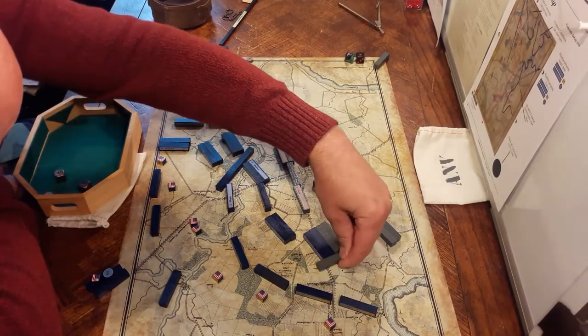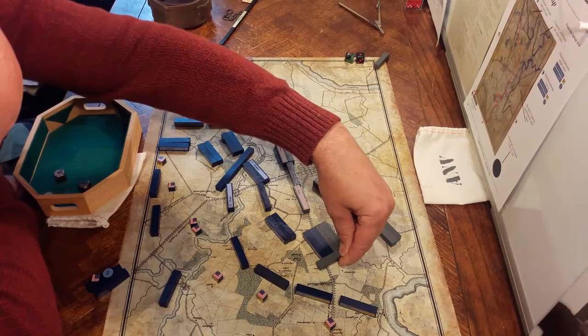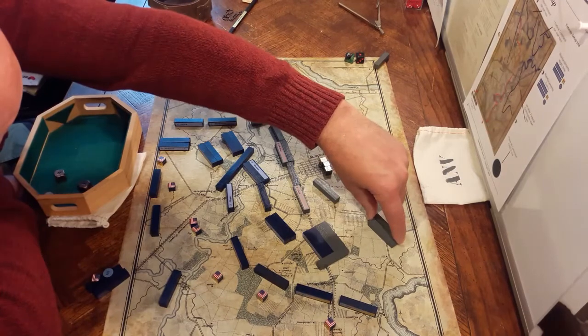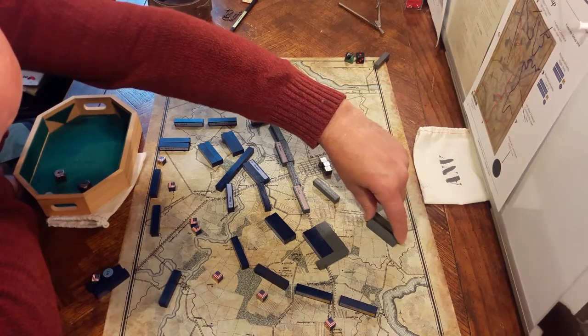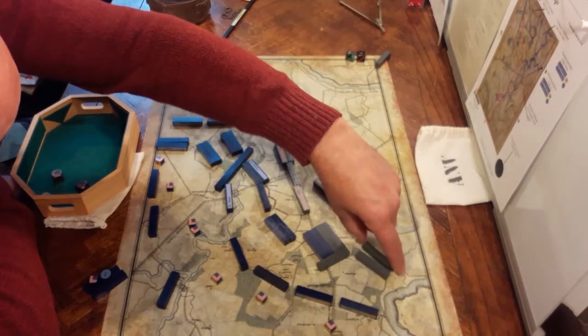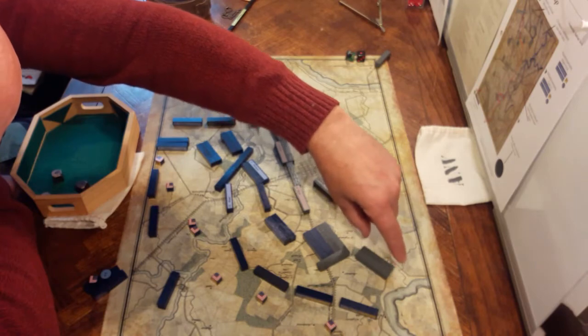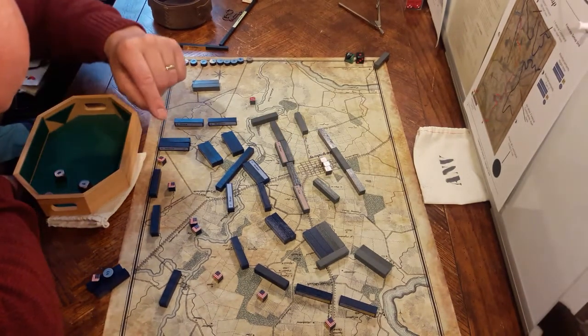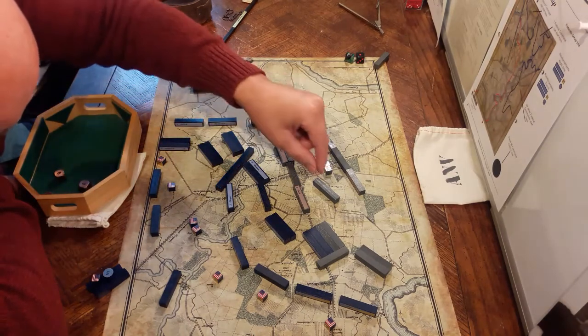D.H. Hill is going to move and flank attack. It's not going to be a good day for Mansfield's corps here. These are 2 detachments. They're going to come up, take the place of the D.H. Hill's corps.